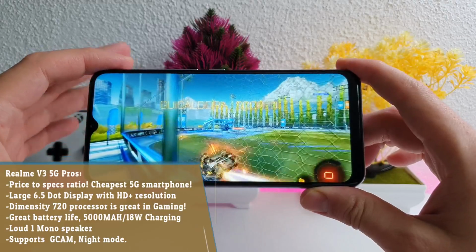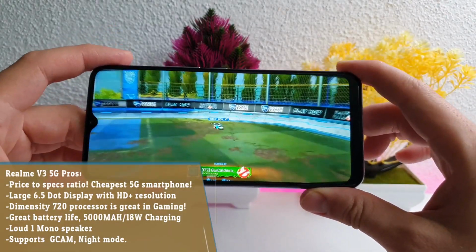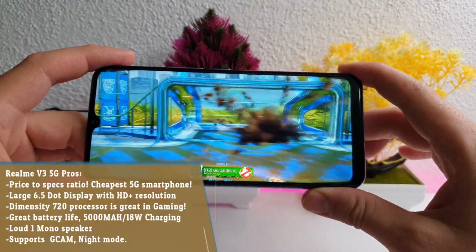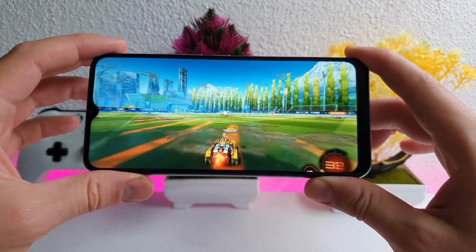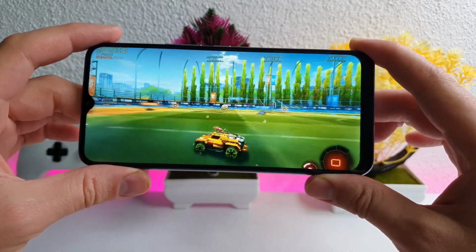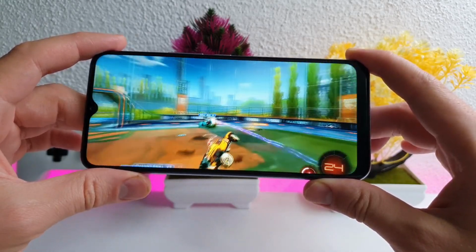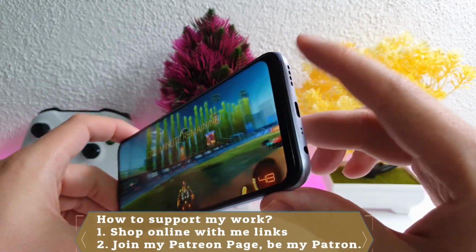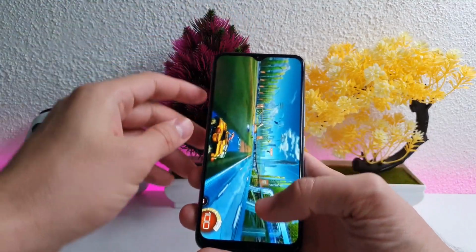Price is the reason to buy this device. 5G dual modem, 5G dual feature connectivity, 5000 mAh battery with 18 watts fast charging included. Dimensity 720, it's a great chip, ninjas, performance wise and gaming wise. Even in emulation, it's a really decent chip for gaming, with 6GB RAM and 64GB ROM storage, and it has a loudspeaker on the bottom, Dolby Atmos support. Loudspeaker, just remember that. Plus it has a 3.5mm headphone jack. So overall, it's a great buy.